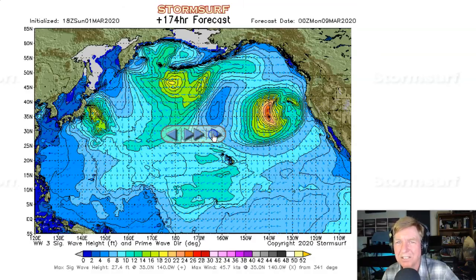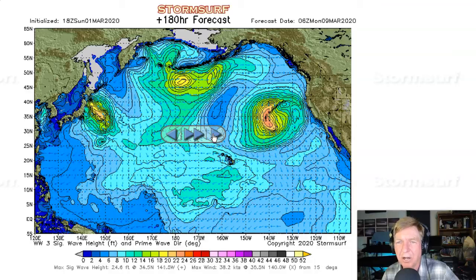Maybe some sideband swell to result. And then here we are 180 hours out. Maybe even some background northeast swell for Hawaii with luck if there's enough northeasterly component to the fetch there. And that's kind of it for a week from now.